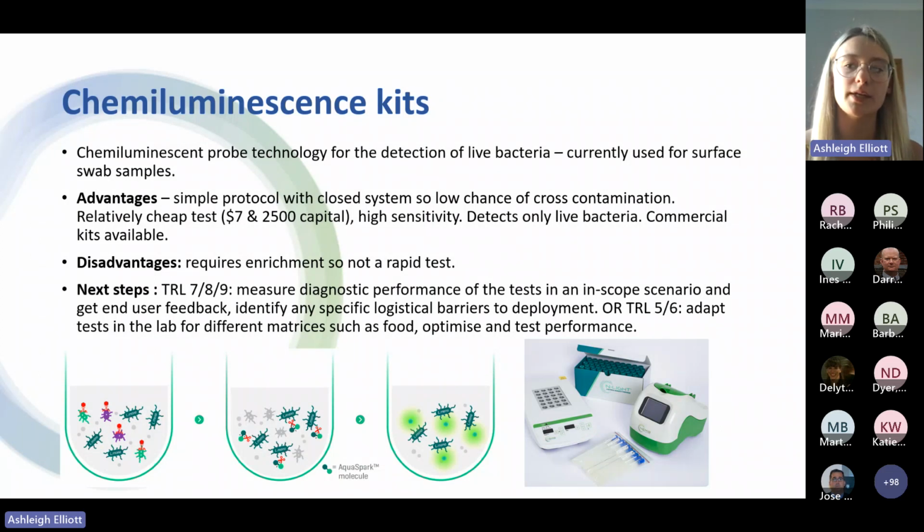The advantages are that it's a very simple protocol with a closed system, so you've got very low chances of cross-contamination. It's a relatively cheap test with less capital investment needed, and it has high sensitivity. It detects only live bacteria as they need to be expressing the enzyme. And there are commercial kits available for in-scope pathogens.